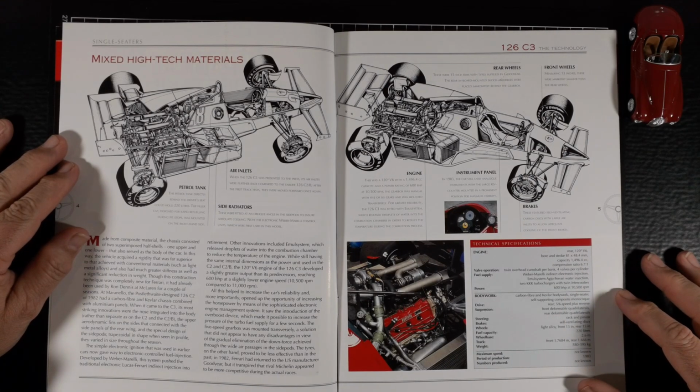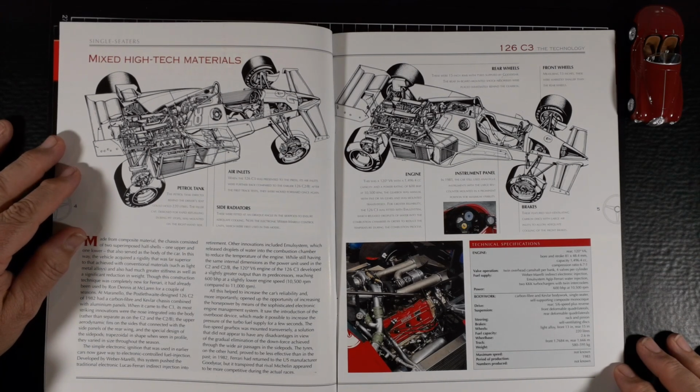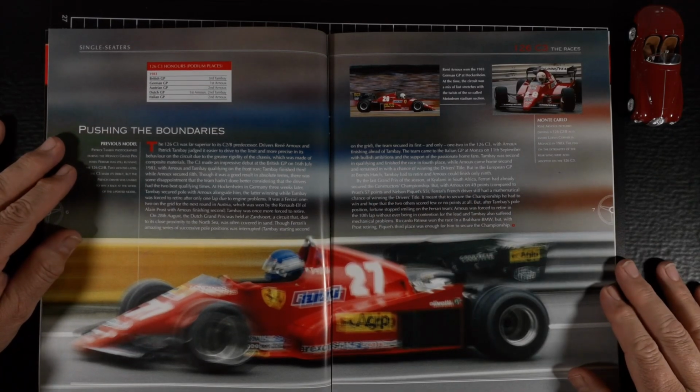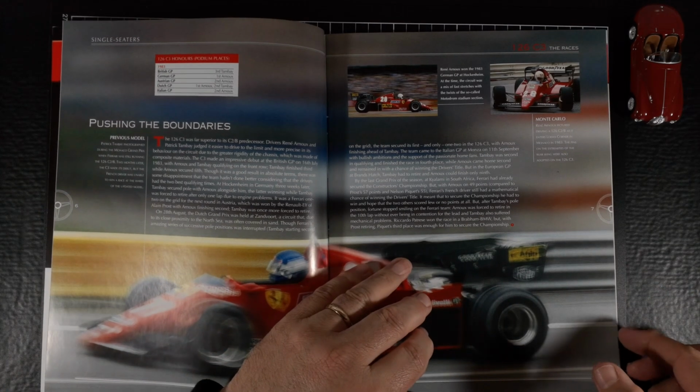A rear 120-degree V6, just under 1.5 litre, 600 brake horsepower at 10,500 RPM, top speed not known, only made in 1983. Pushing the boundaries, the 126C3's honours or podium places were the British GP third, German GP first, Austrian GP second, Dutch GP first and second, and the Italian GP second. Very good. There's the 27 and 28 of these cars.